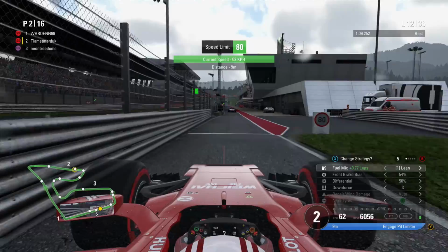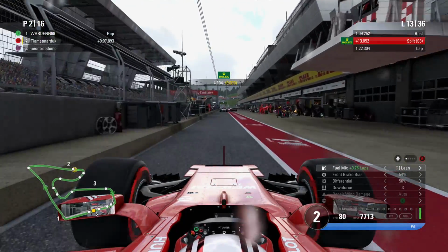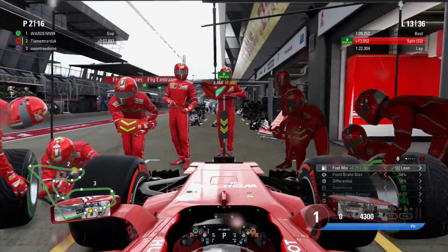Jared was saying after the race, he saw me get up into P3, I think it was, and then he said, I'm going full send mode, I'm going to YOLO it, I'm going to go for it, and that was the result.